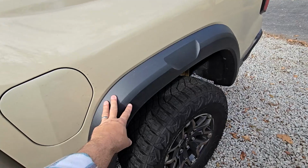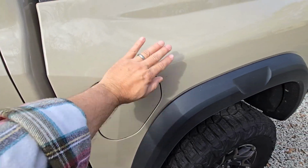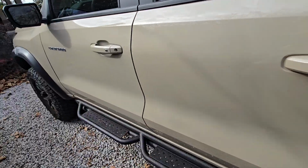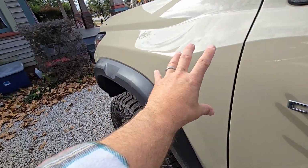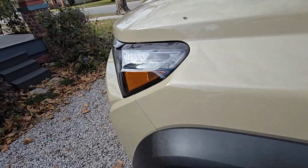Got fender flares on here too, but they're not as big. And you have your body lines where these chisel out, that stick out more, that are going to take abuse from sticks and brush. See how this pops out here? Looks aggressive as can be, looks amazing, it's fantastic, but it's going to take a hit.